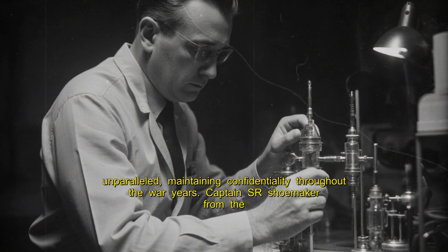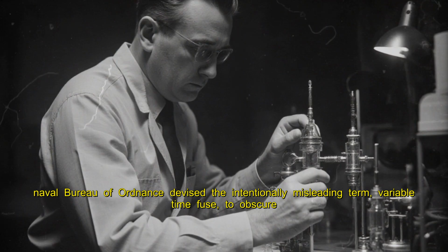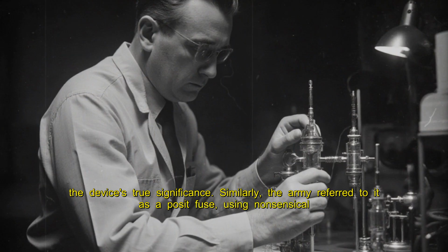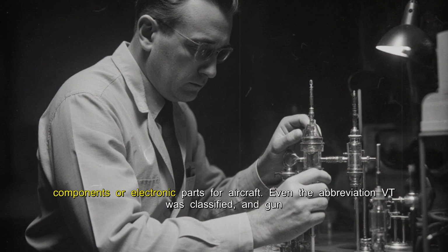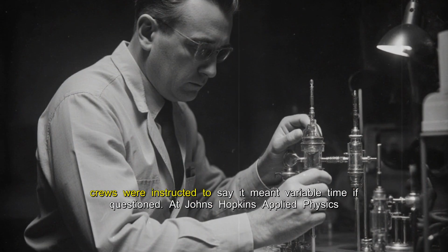Captain S.R. Shoemaker from the Naval Bureau of Ordnance devised the intentionally misleading term variable time fuse to obscure the device's true significance. Similarly, the Army referred to it as a posit fuse, using nonsensical letters that divulged no information. Factory workers were informed they were producing radio components or electronic parts for aircraft. Even the abbreviation VT was classified, and gun crews were instructed to say it meant variable time if questioned.